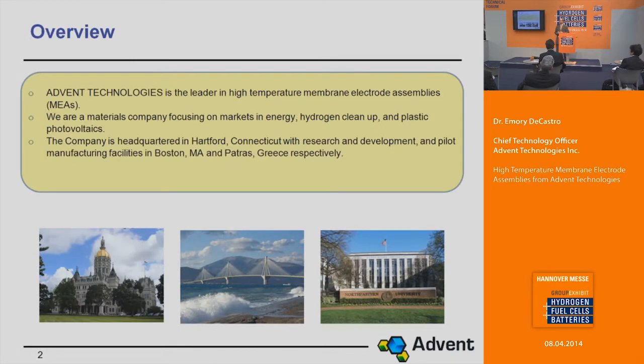Advent's main business is the materials that make energy possible: hydrogen separations and plastic photovoltaics. Today, our headquarters are in East Hartford, Connecticut. We have R&D activities in Boston and also in Patras, where we also have pilot manufacturing of our high temperature membrane electrode assemblies.